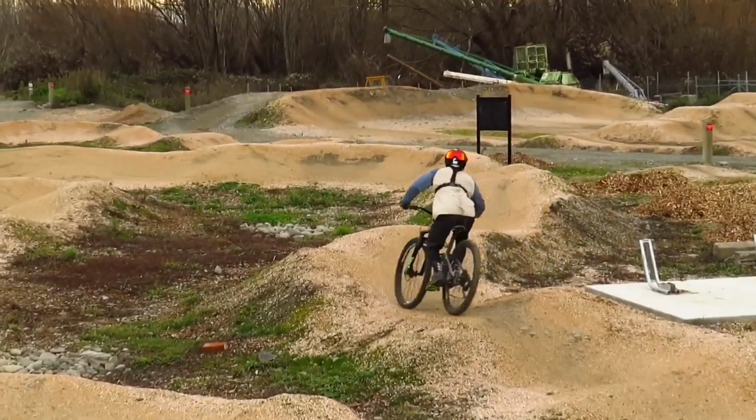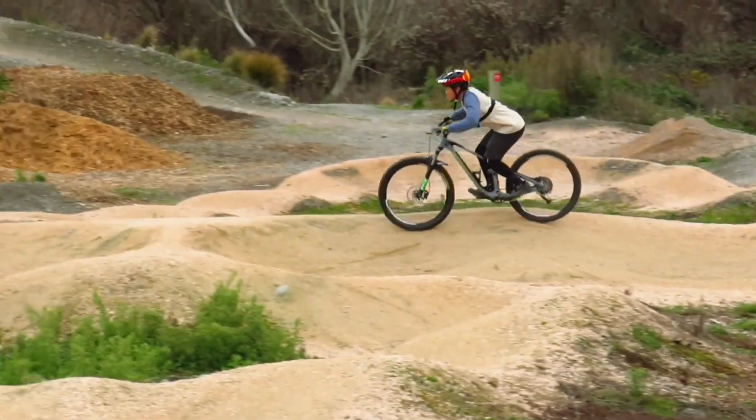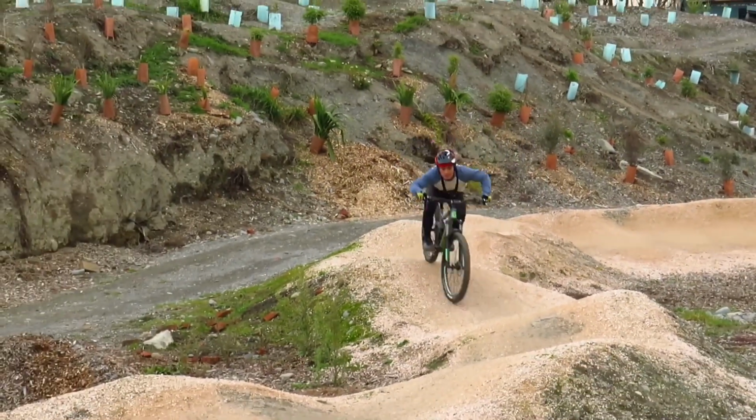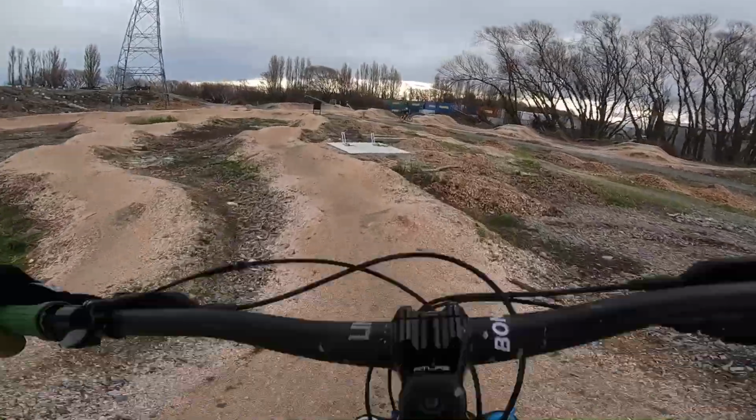Pump track is the best place to master your pumping technique, where you can gain and create speed without using a single pedal stroke, which is very helpful on any riding that you do on the trail.